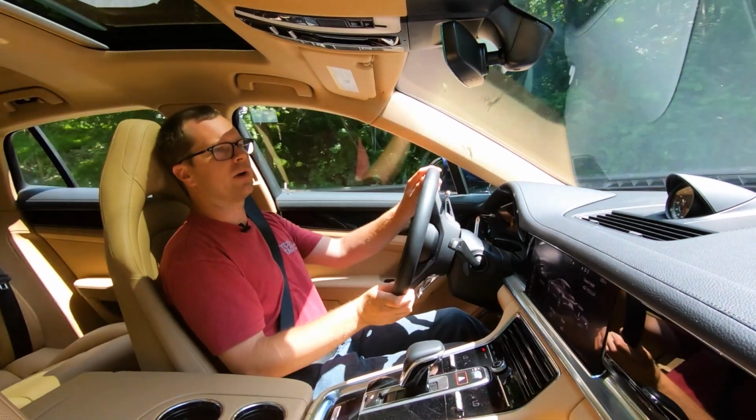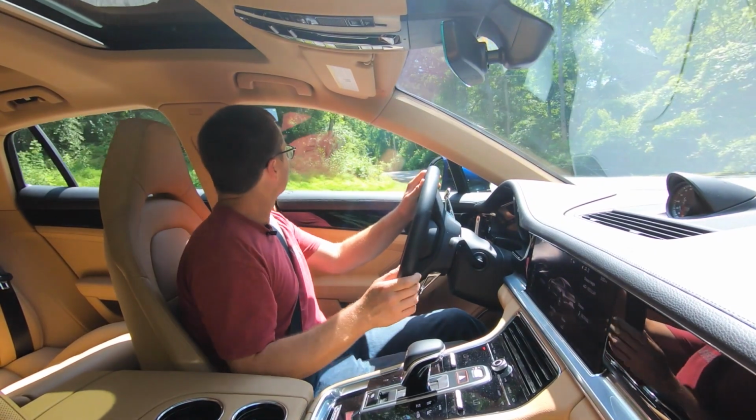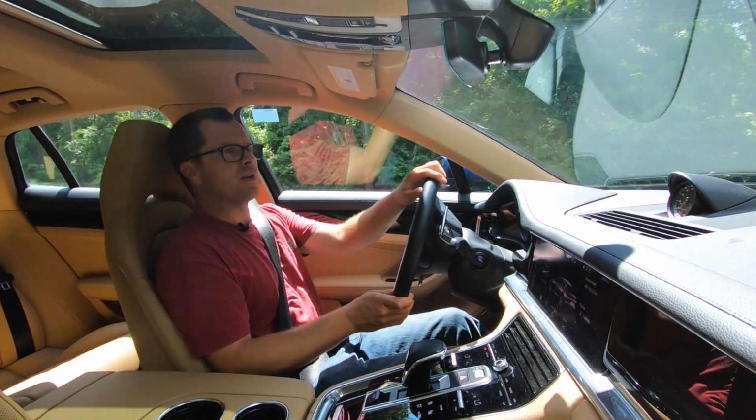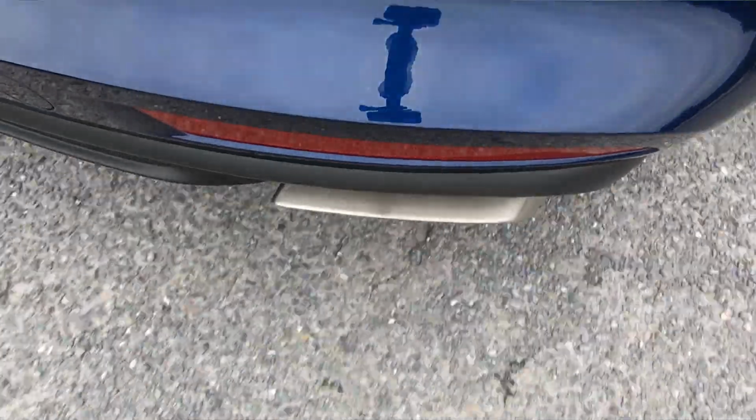And right now we're in normal mode, which means that the throttle mapping is at its softest, and so is the transmission shifting settings. So here we go. First off, how's that 2.9 liter?